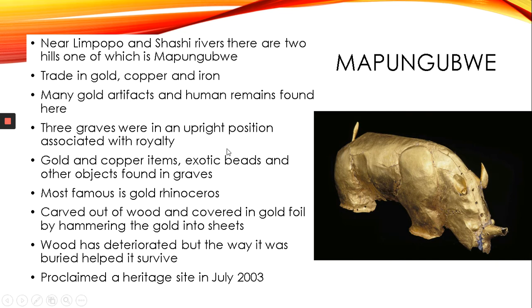So very similarly to the Egyptians, gold and copper items were found within the graves. So they were buried with a lot of very expensive things. And the most famous thing that they found was this gold rhino. And it's actually not solid gold. On the inside, it was made out of wood, and then they took the gold and they hammered it so that it became thin like foil, and then they draped it around the wood, and they covered the wood in gold. Inside, the wood is actually deteriorated, and it's crumbling basically on the inside. But the way that it was buried has actually kept it quite safe. And then in 2003, Mapungubwe was declared as a heritage site, so it's more protected.